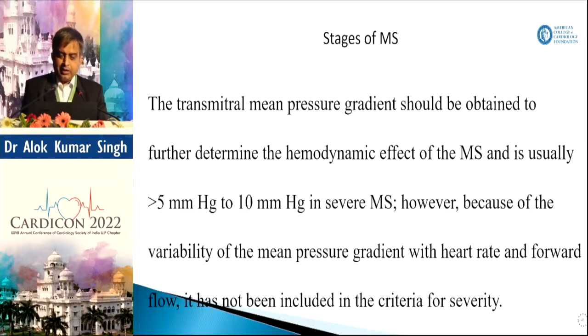So any severe mitral stenosis, symptomatic, severe means less than 1.5, earlier it was less than 1, should be subjected to BMV if the patient's valve is suitable for that. If it is not suitable, then mitral valve replacement should be done.